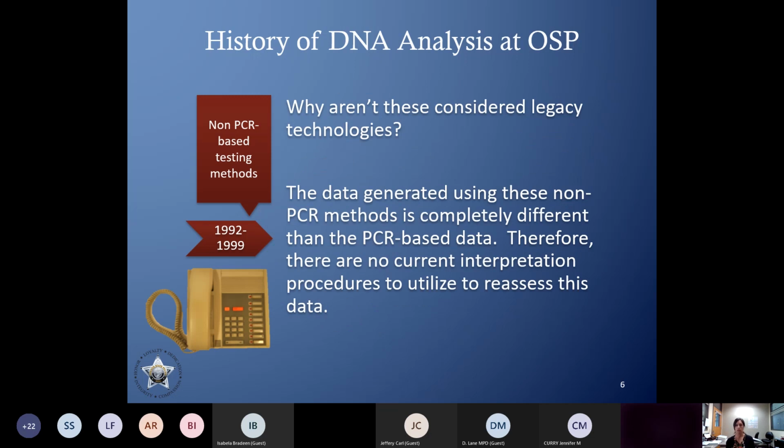All right, so why aren't the non-PCR based testing methods we used considered legacy technologies? We define legacy technologies according to the definition put out by the group that writes the standards we follow. And legacy technology, as far as that is concerned, is from a PCR-based method. That's important because the data generated back in 1992 to 1999 is totally different. The data looks entirely different than the data we're generating now, and the data we started to generate at the end of 99 into 2000.